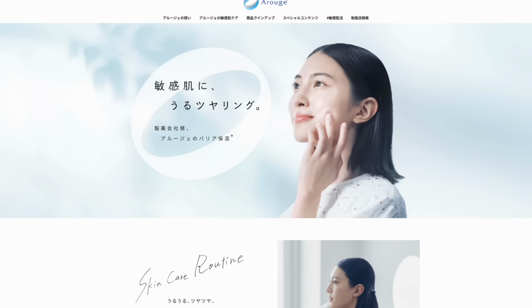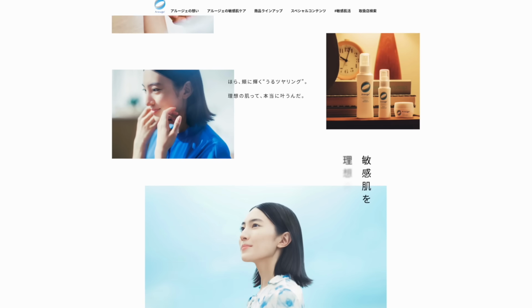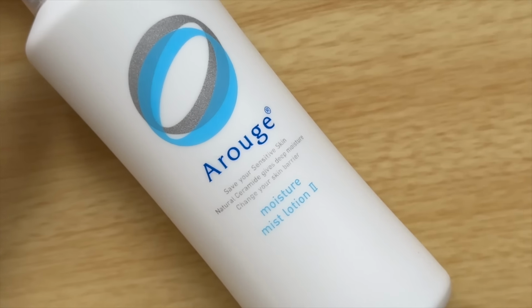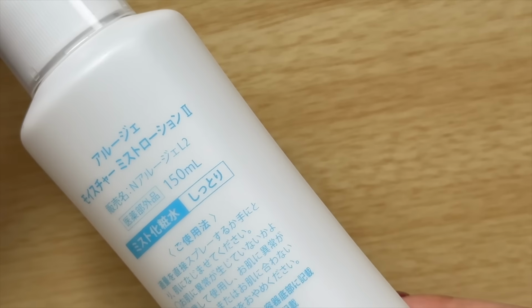It is a brand that is recommended for sensitive skin types, as it is free from a lot of irritants like alcohol, fragrance, etc. And if it wasn't for my skin being kind of sensitized, I probably wouldn't enjoy this toner that much. It is pretty boring. It's just got ceramides, obviously, to help with the skin barrier and moisturize. And it does also have that licorice extract, which is anti-inflammatory and can help to soothe the skin.